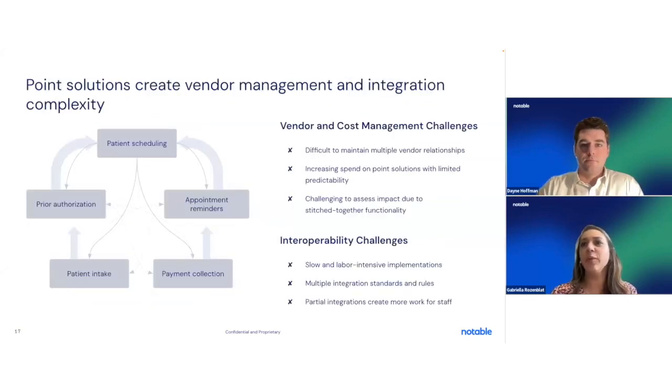So Jane mentioned a little bit about these point solutions, and in addition to having multiple workflows, it's also different vendor management. You're having multiple implementations at one time. Staff are having to log into different dashboards and be accustomed to knowing what one tool does as opposed to the other. And this creates a lot of confusion, and change is hard. And so having staff needing to learn new workflows and how their workflow is changing at multiple points of their care continuum becomes quite complex.